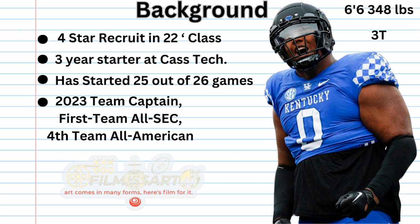In his 26 games played at Kentucky, he has amassed 40 solo tackles, 55 assists, 17 tackles for loss, 8.5 sacks, and 4 passes defended. Side note, 12.5 of his tackles for loss and 8.5 of his sacks were posted in the 2023 season. In 2023, he was also a team captain, a first-team All-SEC selection, and a 4th-team All-American.